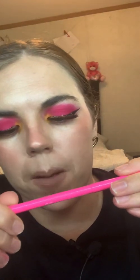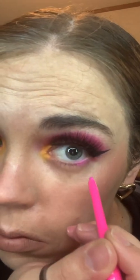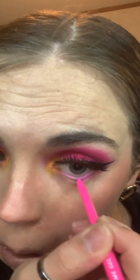Okay, guys. Let's go ahead and finish up that lower lash line. She had some pink liner in her waterline, so I've got the ColourPop Insomniac BFF Cream Gel Liner. Yeah, just like that. I feel like the yellow will be pretty too, or orange. ColourPop has so many pretty ones.